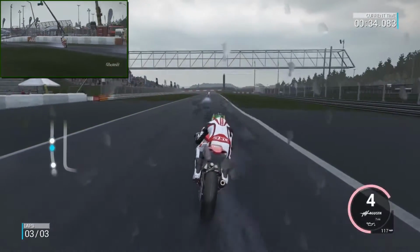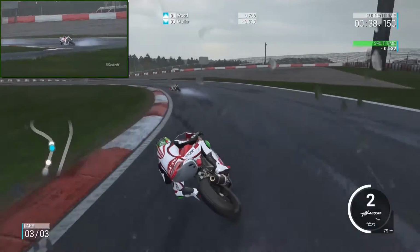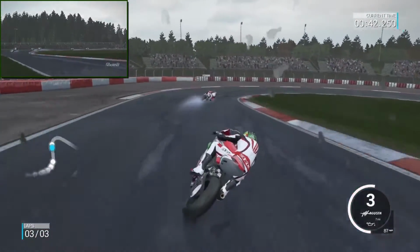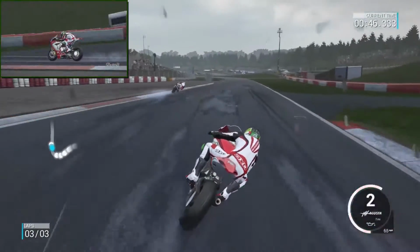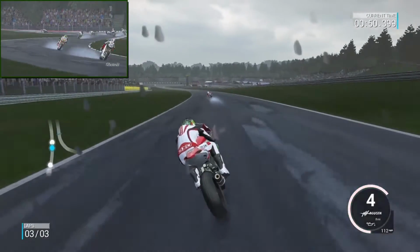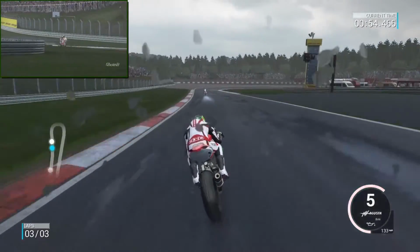We're only about half, 0.2, probably 0.3 behind, so we can close that in this lap, and we have dropped the time by half a second. So I've really gone for it this last lap, and that's what we need to do if we want to win the race. We have pulled away from the main group, which is absolutely brilliant, so we don't have to worry about any bikes coming up behind us. It's all down to this bike in front.